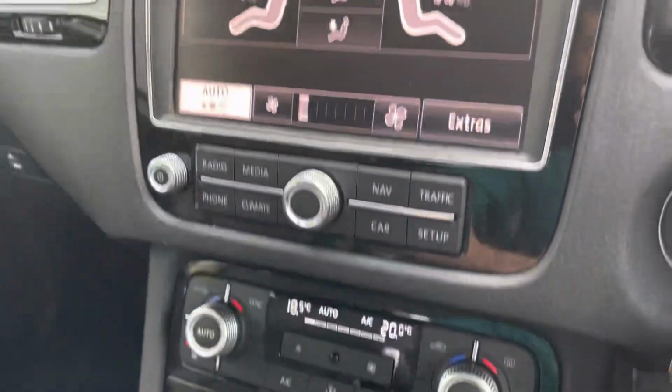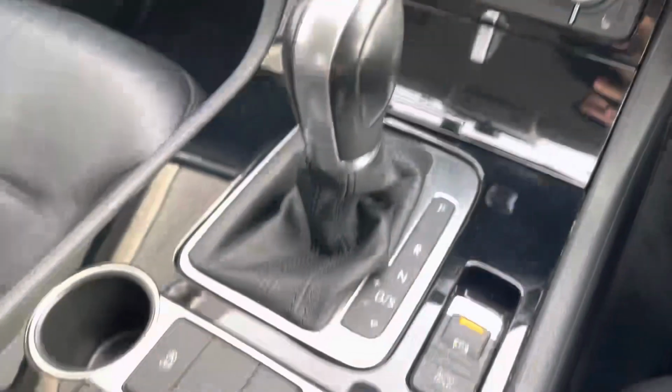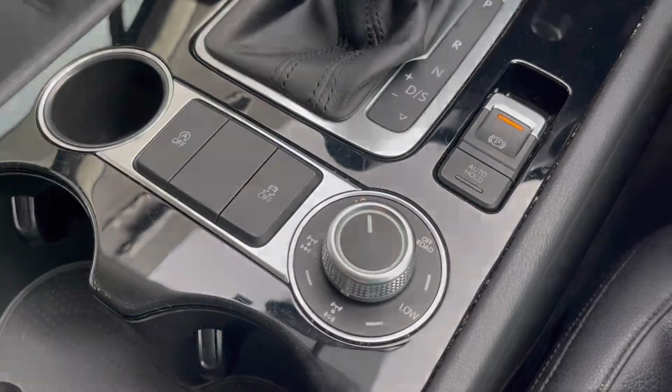Easy to operate, the 2-zone climate control system can be operated via the screen or the rotary dials here. It's fully complemented by winter pack heated front seats as well. RAC extended warranty is available on this vehicle.